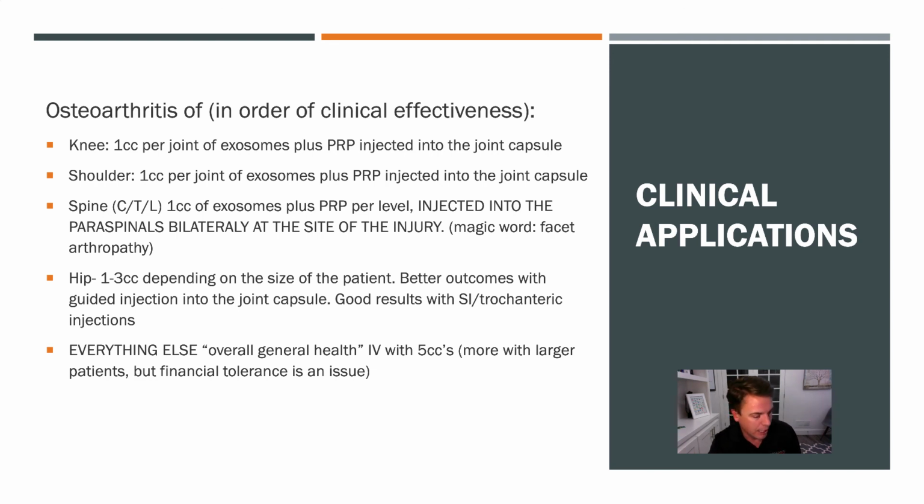I had someone earlier ask me a question about schizophrenia, for example. Can stem cell help schizophrenia? My answer was, yeah, but it's always that unknown factor once you put those into the bloodstream. So with IVs and with everything else, we're not treating anything specifically. They're signing papers saying I am doing this for my overall general health, etc. So clinically, that's how we do it.